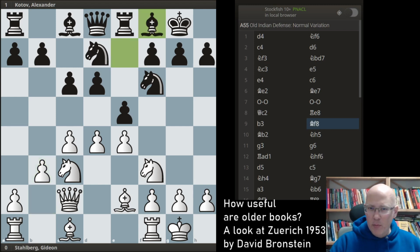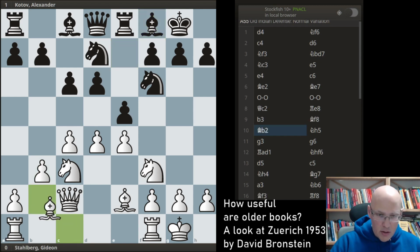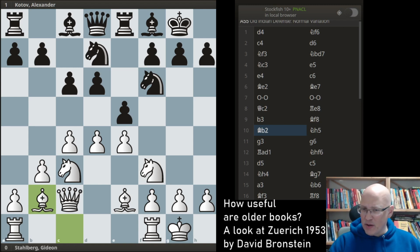Let's say black plays bishop f8, bishop b2. And now the next moves by black are not annotated. I find this a bit curious, because I think it would deserve something to annotate. Black now played knight h5, a move that I was like, what, really? Knight to h5, what's the deal?